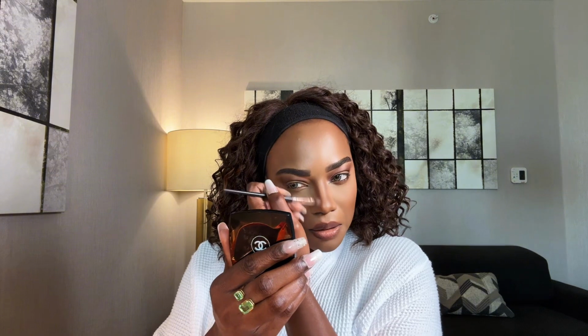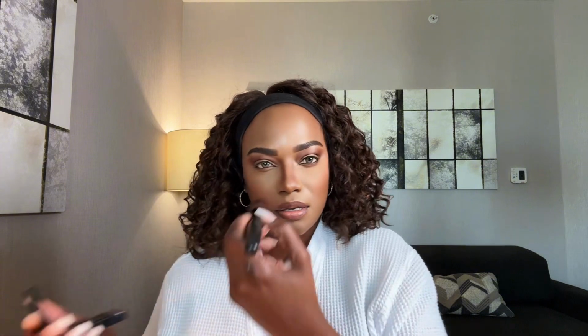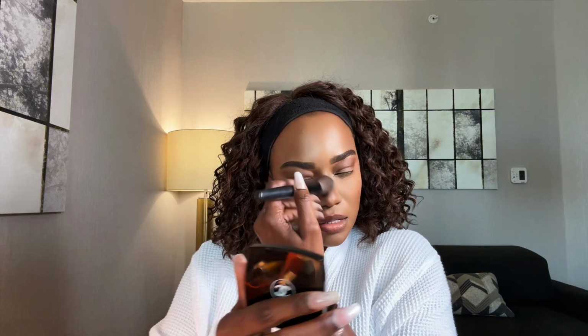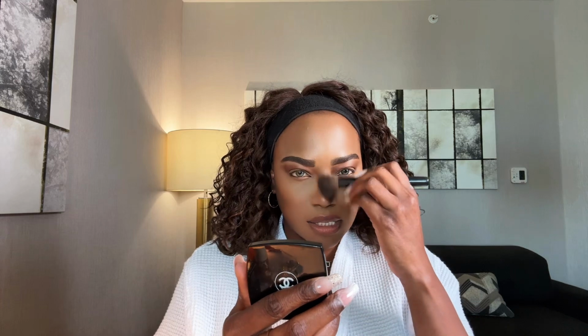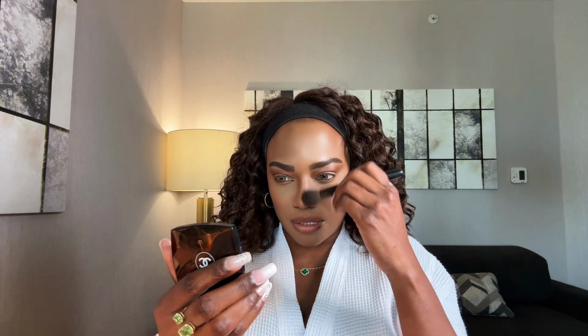And I'll just blend it out. Really, really good. But just narrowing everything out. Contour sculpts the face. And then I'll just blend. I'm just gonna use this blending brush, because you don't want to see those harsh lines and you don't want it to look dirty. That actually did it, you guys.